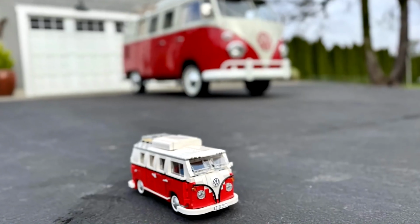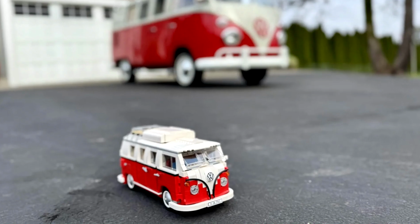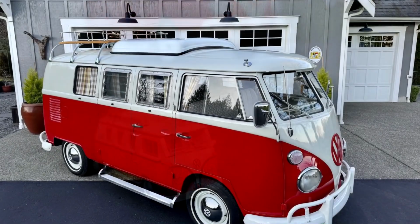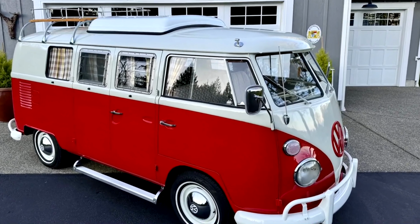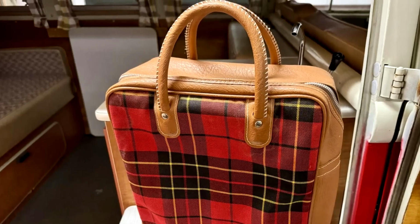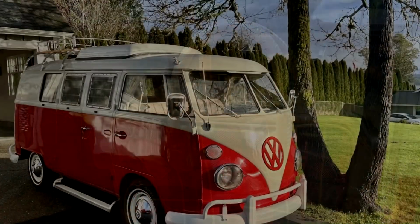Listen, if you've ever dreamed of slow-laning it down the Pacific Coast Highway in something that turns heads and starts conversations, this SO42 is your jam. I liked the pop top the most. It's like camping in a treehouse that's stuck in second gear.